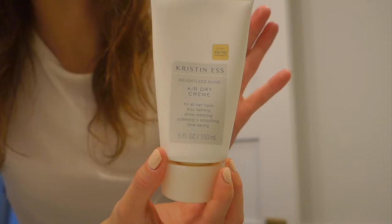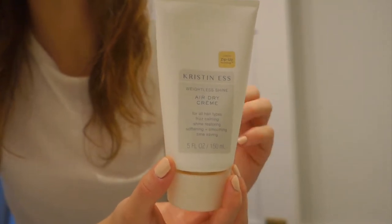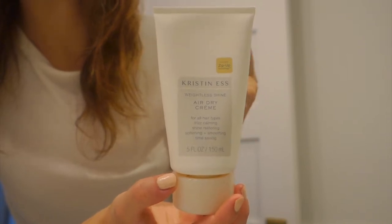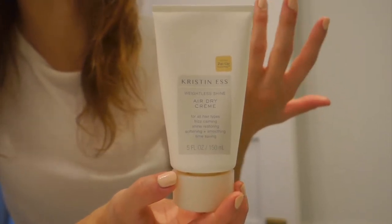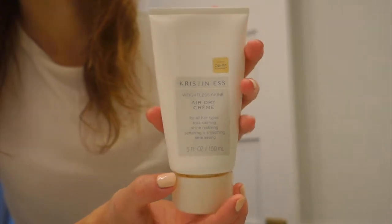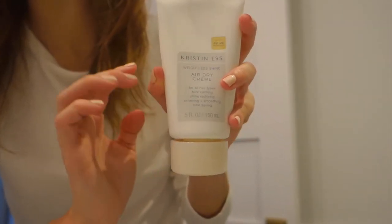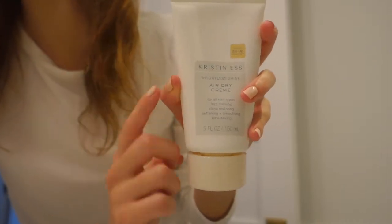It is an air dry cream and it is meant for all hair types. It's supposed to smooth your frizz. It's supposed to be time saving. It's supposed to help with shine and soften your hair, which I have noticed with this. It softens my hair so much. My hair is crazy soft after using this.